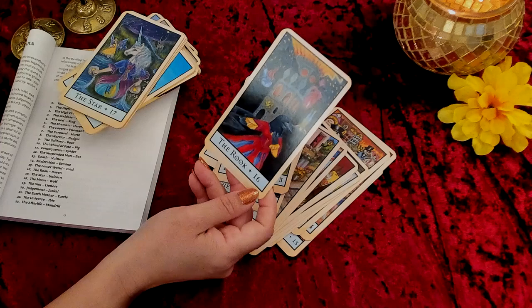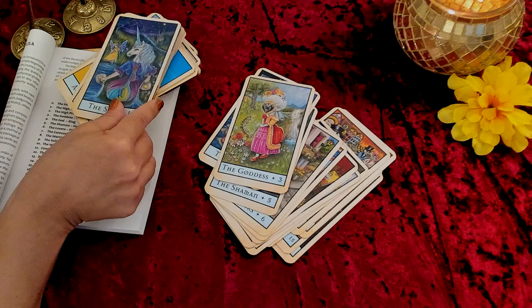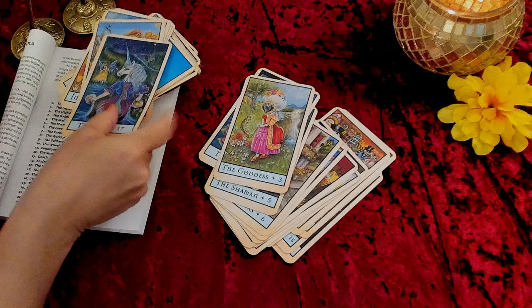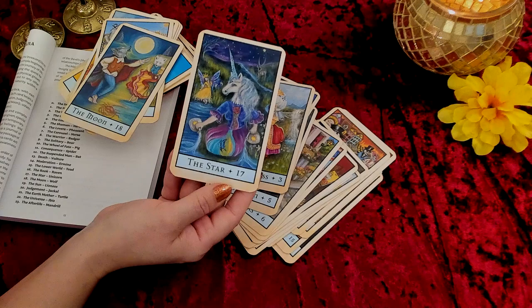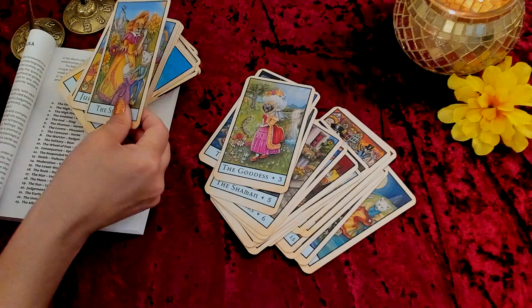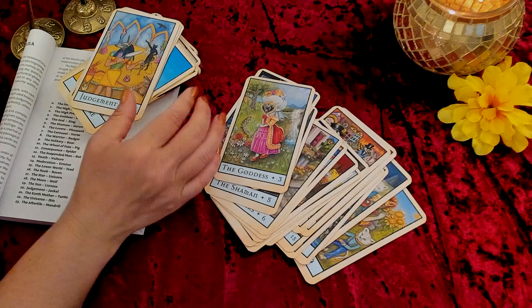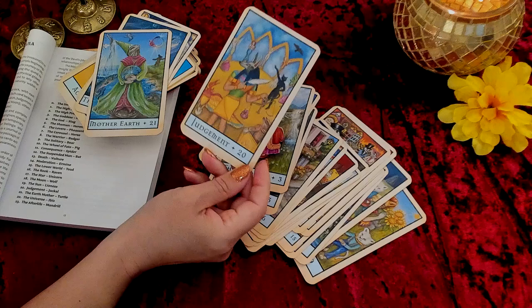And 16, the rook. It's a raven. The star is a unicorn. The moon is a wolf. I like that. The sun, lioness. And a jackal for judgment.